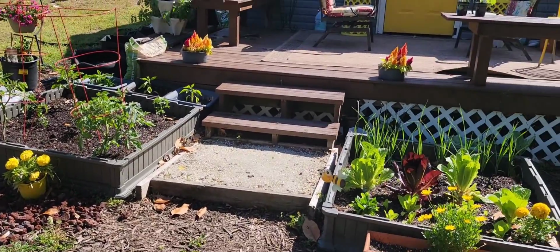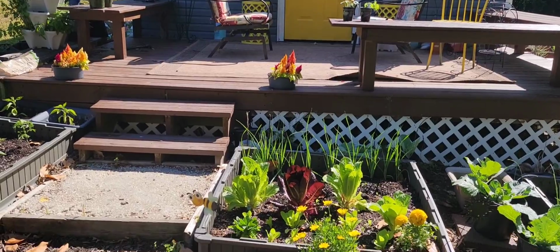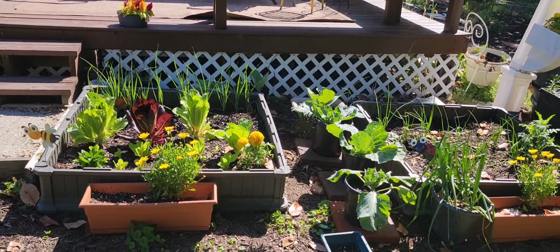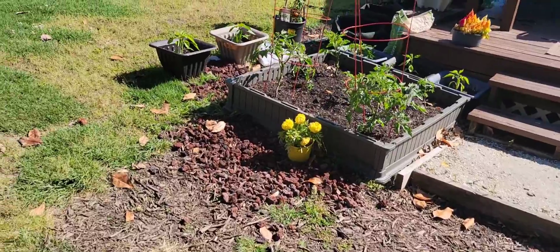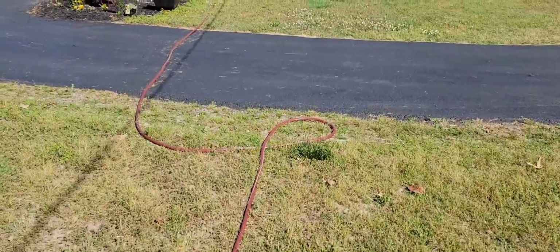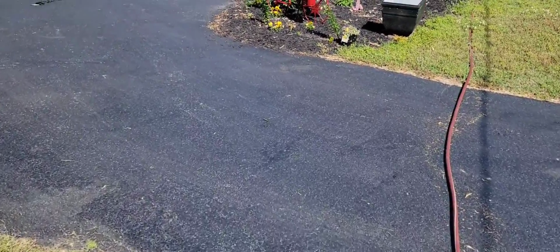Right over here by the she shed, I can sit out here, chill out, have a cocktail, and talk to the neighbors as they walk by. We still kind of social distance over here, but I got a couple of neighbors that are interested in what I'm growing. And also let me show you an addition over here to my landscaping that I picked up.